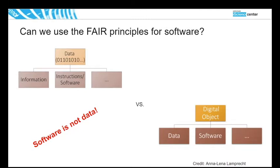Because of this executable property, software also has dependencies. If I write software that is compiled specifically to run on a Windows machine, it will not run on a Linux machine, and the other way around. These are things that need to be considered specifically for software, and they add an extra layer of complication that we don't have, or don't have as much, for data. That's why the FAIR principles as they stand and as they have been applied for data are not directly applicable to software. We need to take this executable property into consideration when thinking about how software can be reused and how we can apply the FAIR principles to make sure it is reusable.